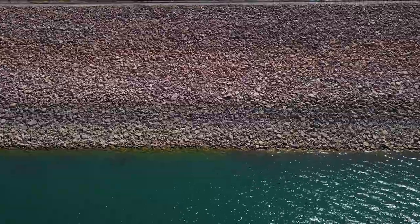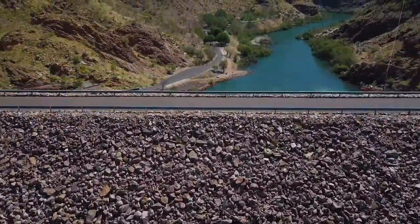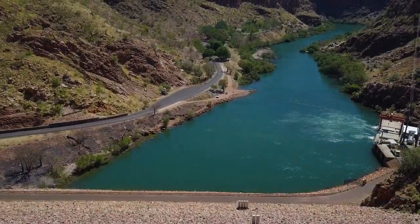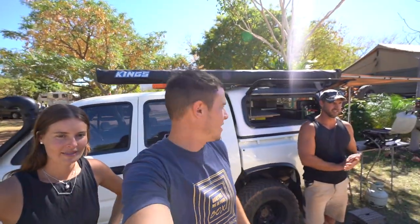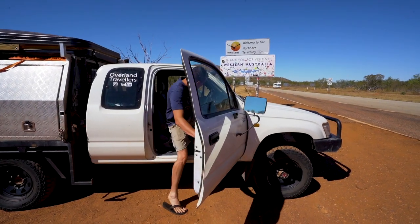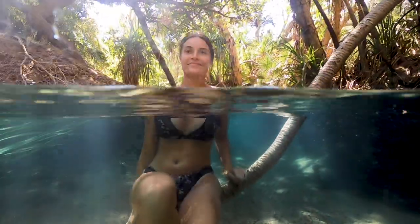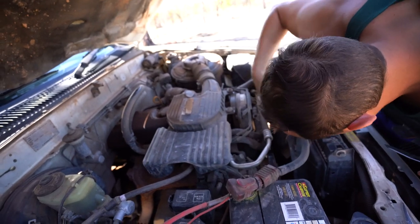In next week's episode, we leave Lake Argyle, but not before we check out the famous dam wall and the old homestead. This morning we've packed up, we are leaving Lake Argyle, here with Paul and Maureen, and they're just getting it done in their old Hilux as well. See you in NT. Oh, here we are, just in Katherine. We make it to Katherine and the hot springs and have another date at the mechanics.